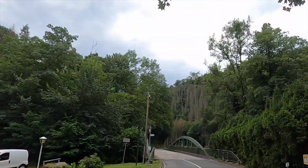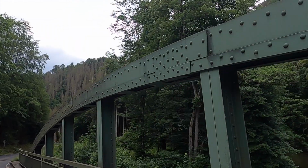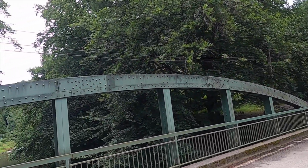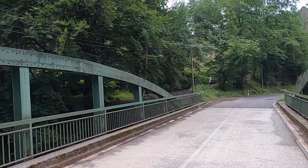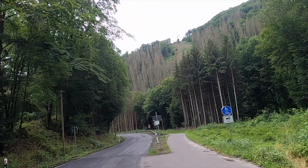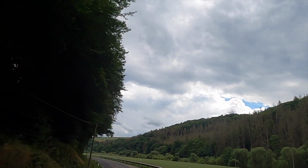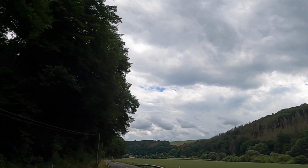Okay, bridge coming up. See if it can give you a proper view on what's going on here. Look at that. Cute little river, a narrow valley. And on the left side, pretty much the same thing. Okay, let's get out of here before any traffic's coming. And then the valley opens up again, and so does the view. But still looking good, doesn't it?